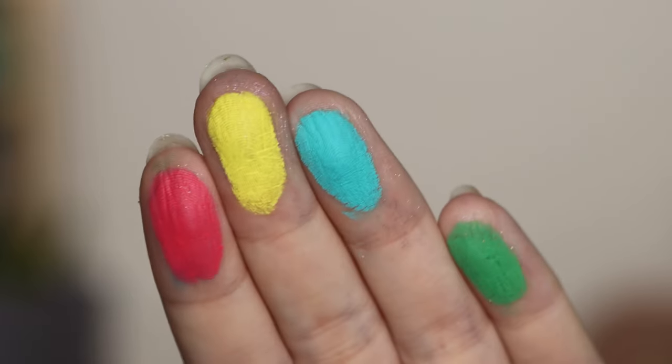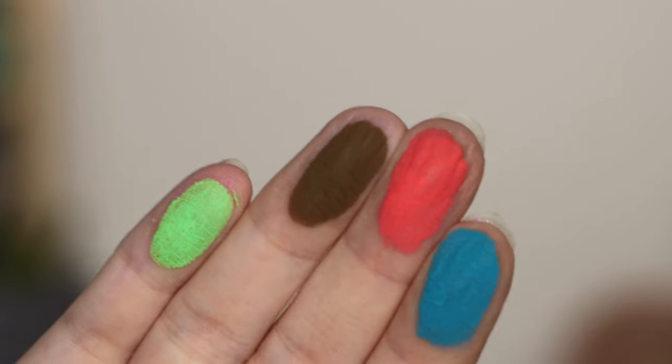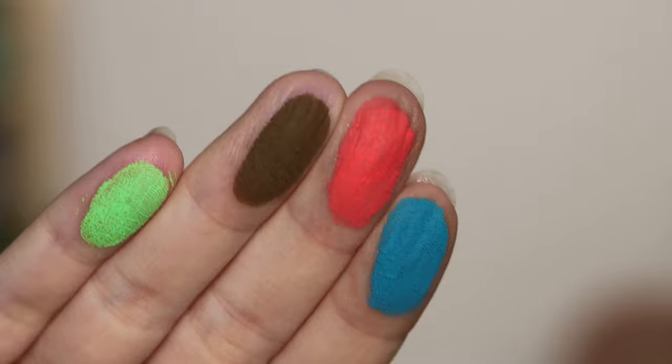I especially love Two-Toed Sloth. It's such an interesting tone of a darker brown. I love that it's in here. So those are all my thoughts on the palette.